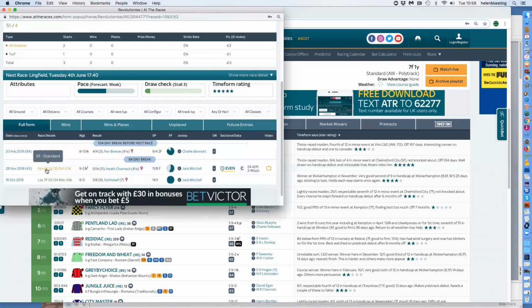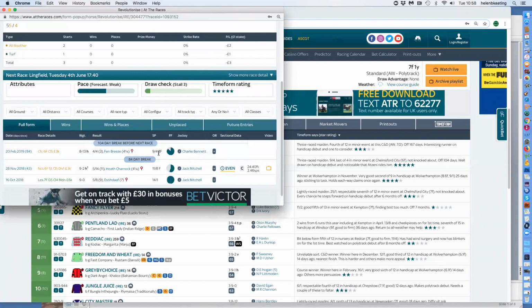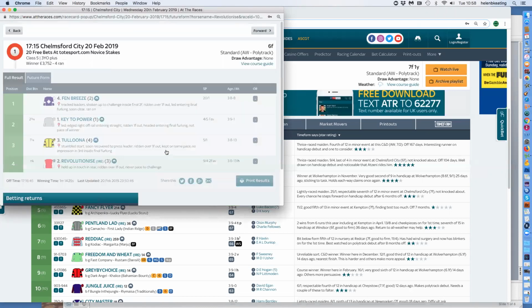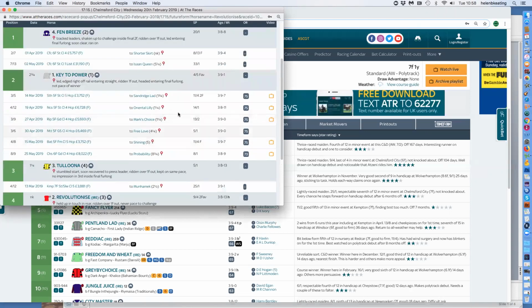Then it went back to the all-weather, a class 5, 6 furlong race. It was 14 to 1 in the first race. In the second race, it was 11 to 8 favourite, so obviously they felt that it was going to improve over the shorter distance, headway on stand side, 2 furlongs out, same pace, inside final furlong. And then again, reasonably well fancied for a Chelmsford 6 furlong class 5 race, and that's the one I'm going to go into. Just have a quick look and see that we do have a horse that's been rated.